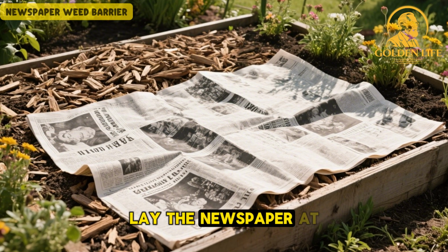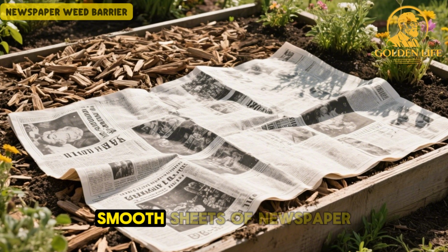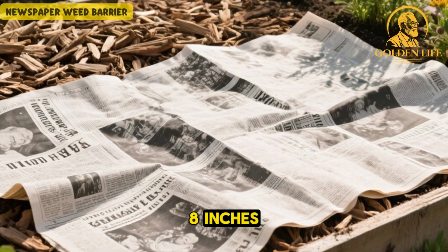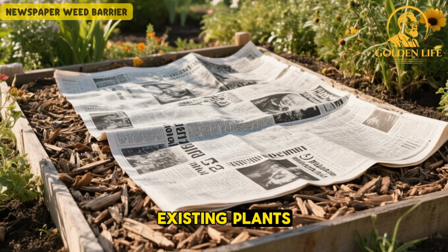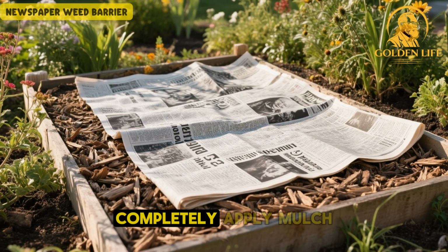Lay the newspaper. At a comfortable height on a raised bed or flat-topped container, smooth sheets of newspaper directly over the soil, overlapping edges by 6-8 inches. Cover the entire bed area, trimming paper neatly around existing plants or border edges. The goal is a continuous layer that blocks sunlight completely.